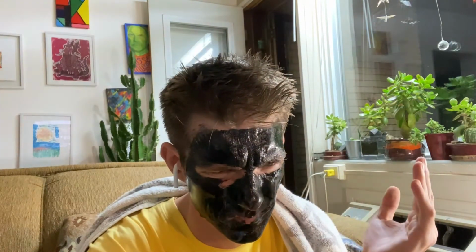Okay, well, once it dries, I'll peel it off here. I just shaved. I cut my lip. I had a bunch of cuts all over me. I don't know if this was the smartest thing ever. I think I overdid it on my eyebrows, too.